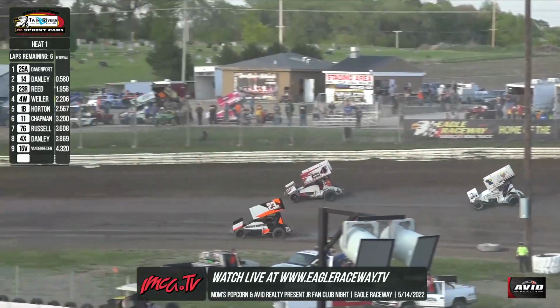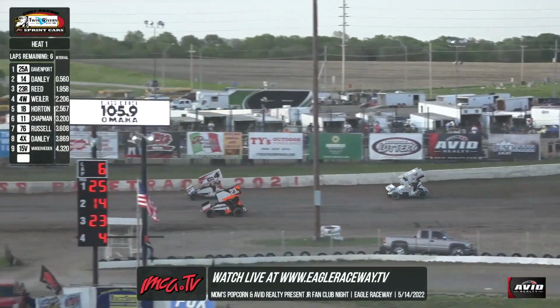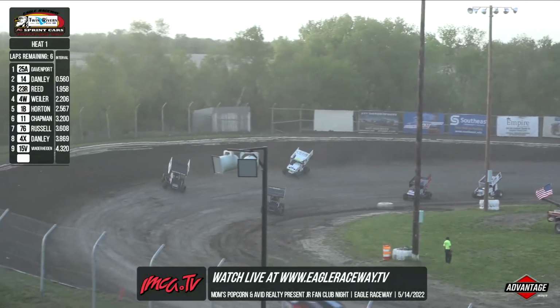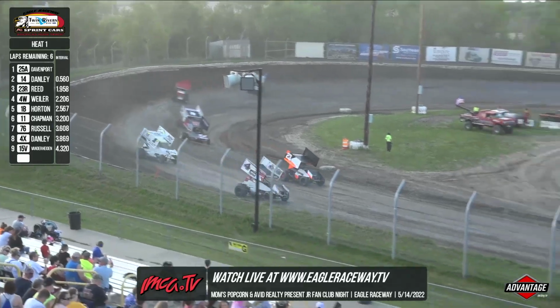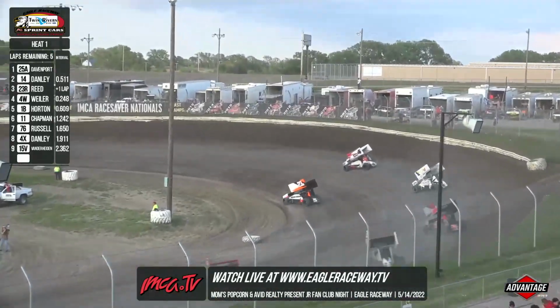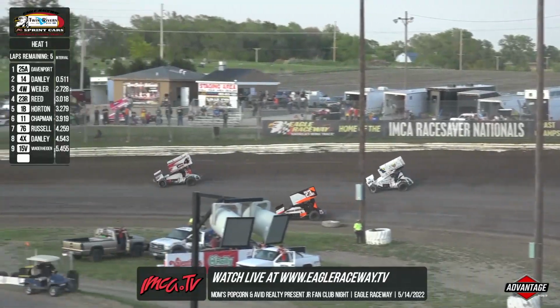Nate Weiler mounts a challenge off of corner number 2 with James Reed. Dead even going into corner number 3. It's going to be the battle of the high and low. Who's going to have it? Nathan Weiler is going to get the spot off of corner number 4 and down the front straightaway.